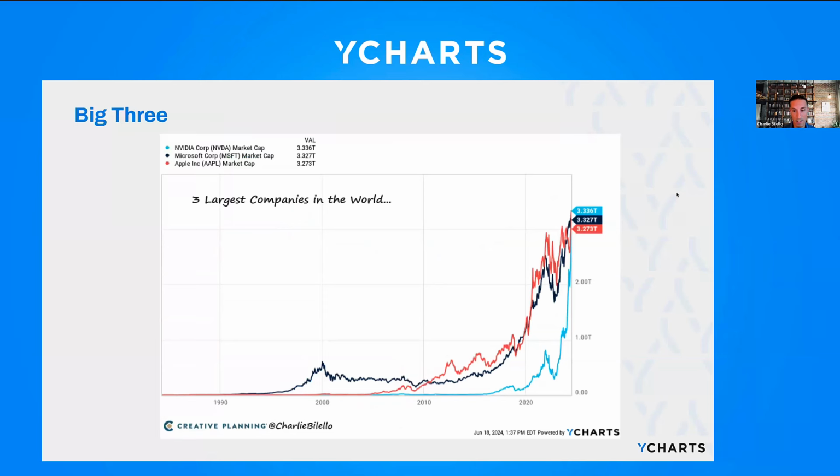But look at this as a reflection, no energy company is a match for the big tech companies, right? No energy company holds a candle to these three.